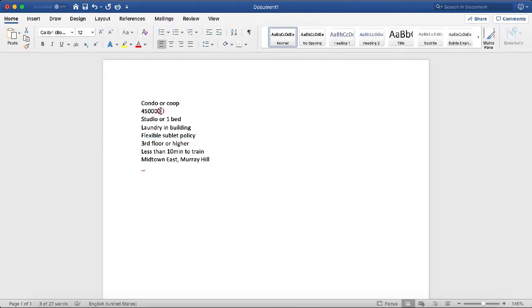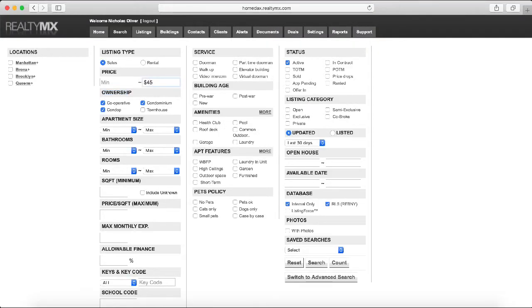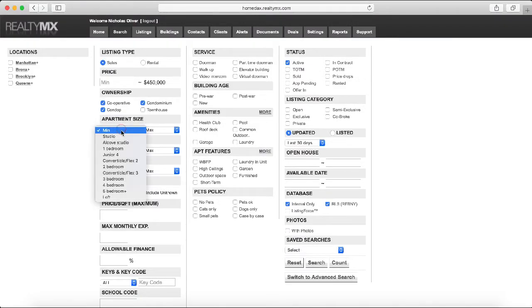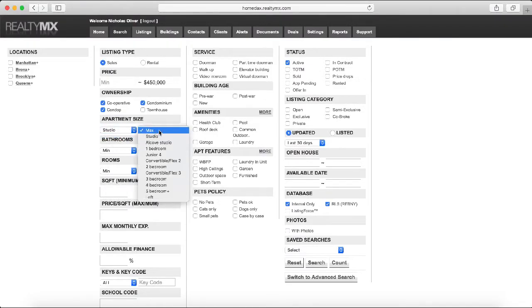As far as purchase price is concerned, their maximum is $450,000, so we can put a maximum here of $450,000. Now, as far as apartment size is concerned, customarily, when a client says they're looking for a studio or one bed, they would obviously be happy with a 2-bed or a 3-bed. It's just that it's unlikely that something like that would appear in their price range. So in this case, the minimum size would be a studio. But the maximum, we can just put to the highest possible criteria. There's no reason not to do that. Again, it's unlikely, pretty much impossible, that something will come up like that, but there's no reason to restrict ourselves.